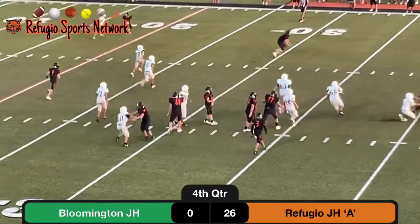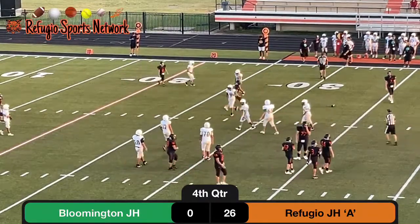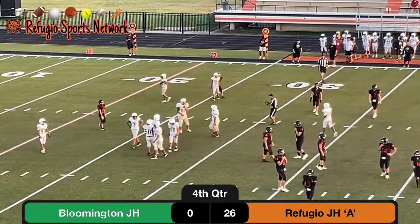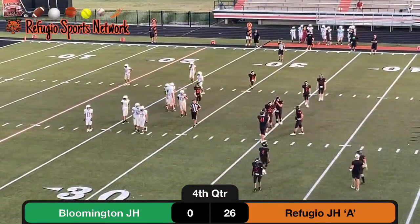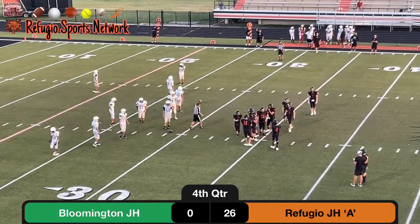Rosas passes out to Myers. Incomplete pass. Passes have been real short tonight. Hadn't been hitting their mark. It's going to bring up fourth down, about 15.